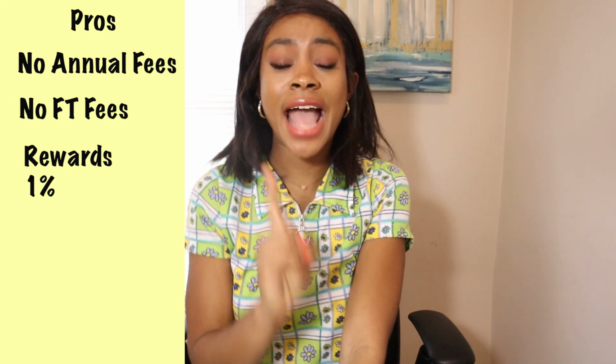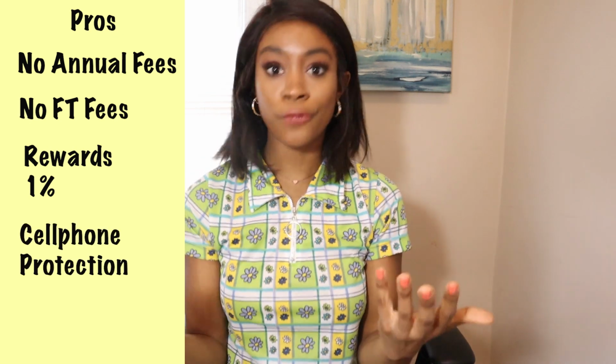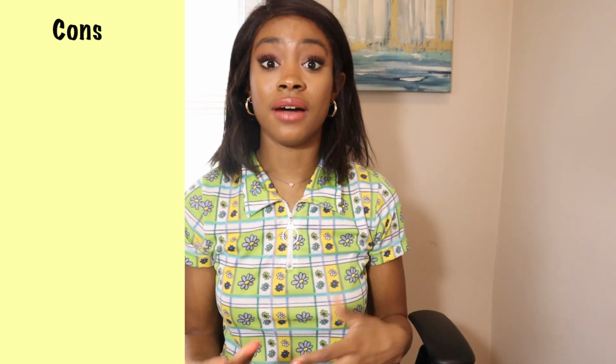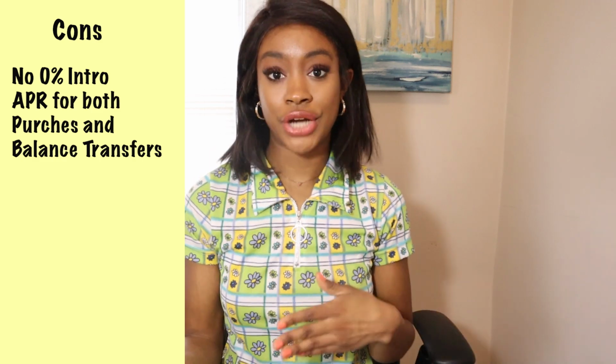You're able to get 1% cash back on every single purchase, and you're also able to get cell phone protection. If you use this card to pay for your monthly cell phone bill, you'll be able to receive up to $600 in protection for your cell phone, protection from theft and damage. Also, there's absolutely no foreign transaction fees. A con of this card for me is that it doesn't offer any sort of 0% APR intro special for balance transfers and purchases.